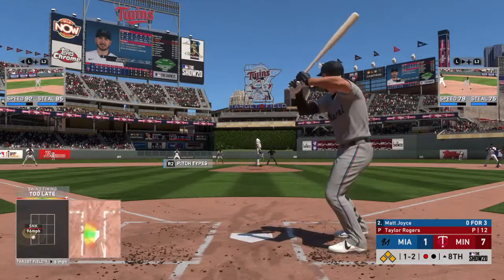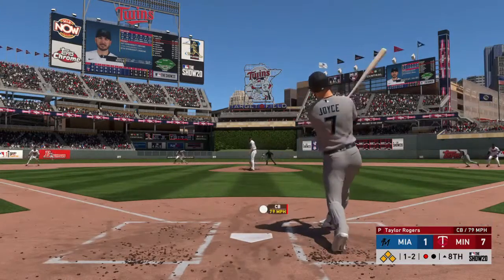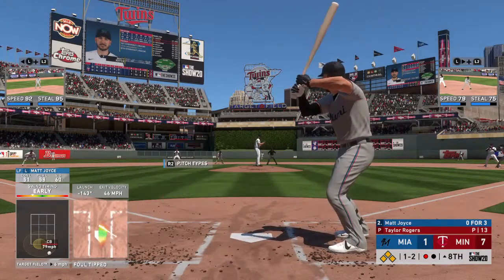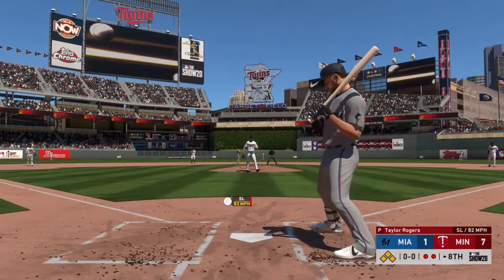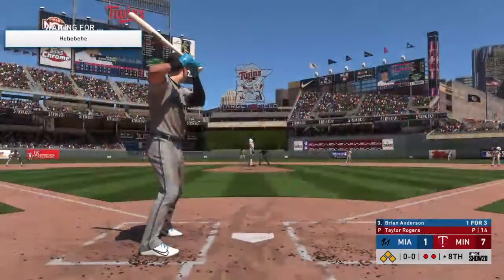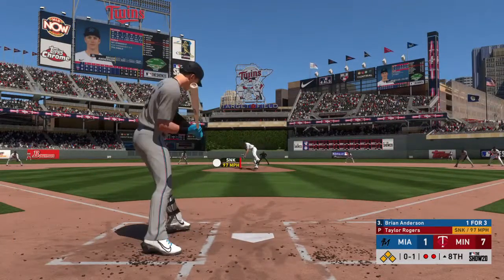Rogers, originally from the Centennial State of Colorado. He's got a sinker, a slider, and a curveball. Here's the 1-2. Struck him out. Struck him out again, I should say. His 3rd punch out of the game. So 2 gone now in the Miami 8th. And that'll bring up the outfielder Brian Anderson.